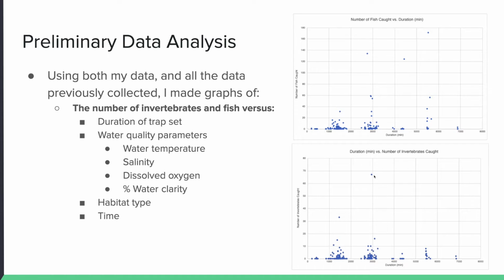From these graphs, we found that vertebrates reached trap capacity at about 3,000 minutes, or roughly 2 days. Invertebrates reached trap capacity at about 1,500 minutes, or roughly 1 day. So we concluded that 1-day sets are probably sufficient to get reasonably representative samples of both vertebrates and invertebrates. This information helps us refine our sampling procedure and increases the frequency at which data can be collected.